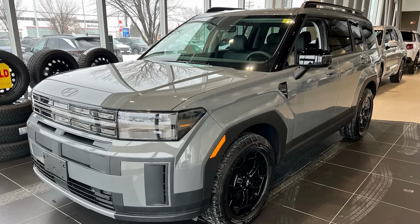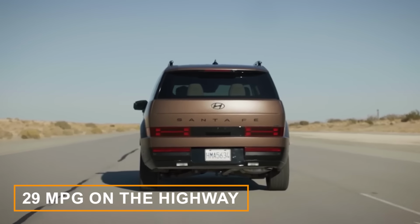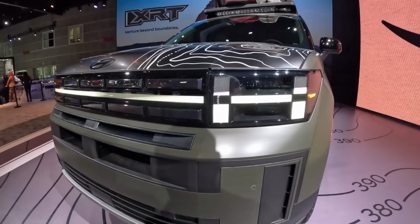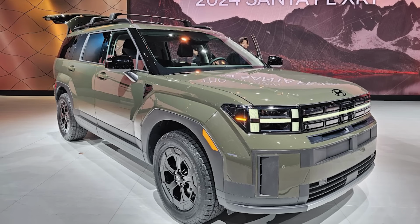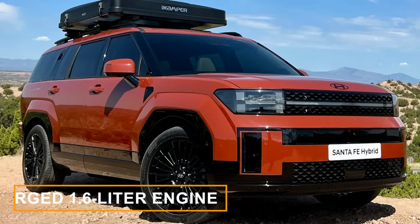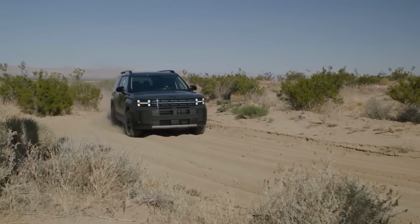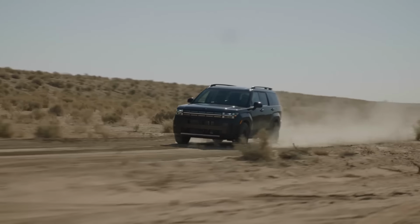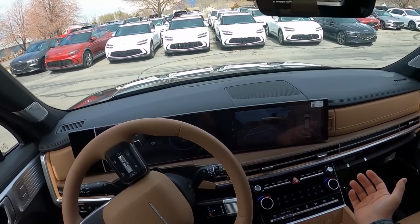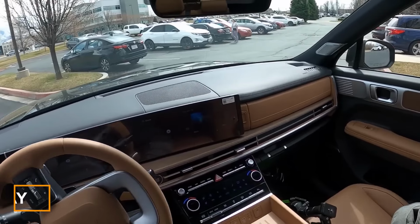As for fuel economy, the front-wheel drive model gets 20 miles per gallon in the city and 29 miles per gallon on the highway. Choose all-wheel drive or the XRT model, and those numbers dip slightly. If it's too low for you, there's also a hybrid option that uses a turbocharged 1.6-liter engine and an electric motor, offering a combined 232 horsepower. It's a bit slower than the non-hybrid one, but it's still plenty of performance for everyday driving. And the fuel economy is around the 36 miles per gallon mark in the city and 31 or better on the highway.